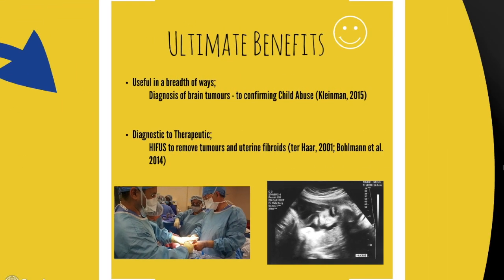Medical imaging is greatly beneficial for patients and is invaluable in the diagnosis of diseases like tumours and even confirming child abuse. Also, it is not limited to the diagnosis of disease, as it has been seen in therapeutics, as high-intensity focused ultrasound has been used widely in the removal of solid tumours and uterine fibroids in a surgical setting.